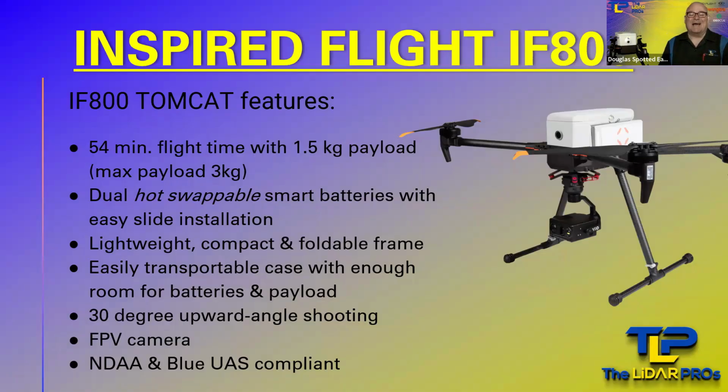And one of the reasons that we really love the IF800 is the fact that if you've got a medium-sized payload on it, such as something like the GQ 535 or even a 585, some of these other systems, we're going to get really close to an hour of flight time out of the aircraft. It does have a maximum payload of 3 kilograms. We'll talk more about that in just a minute. So we've got nearly an hour of flight time with a fairly large payload on the system.